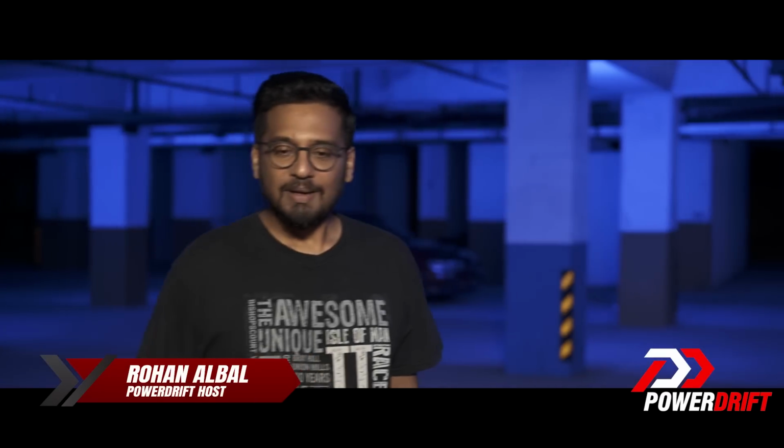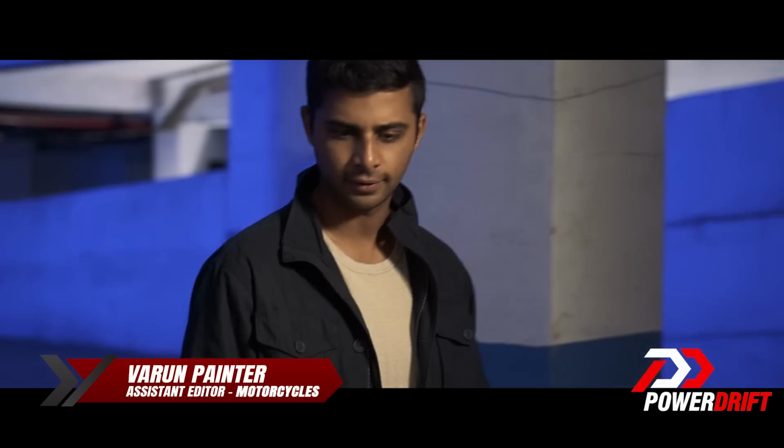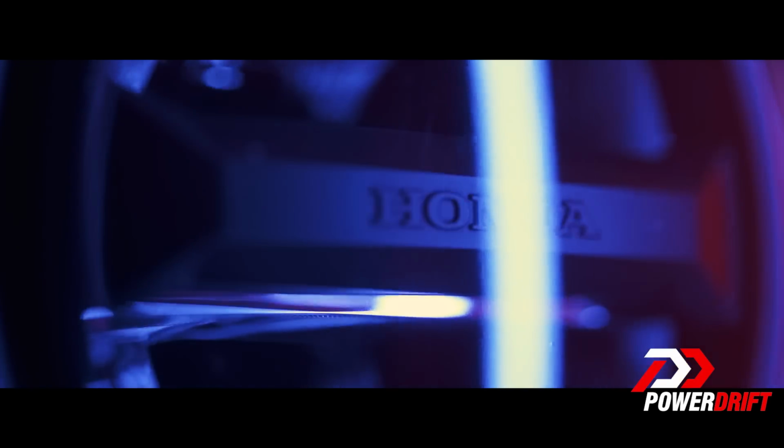So simple and yet so futuristic. The shape of that tank, the stance. I think I'm already in love. Impressive, isn't it?